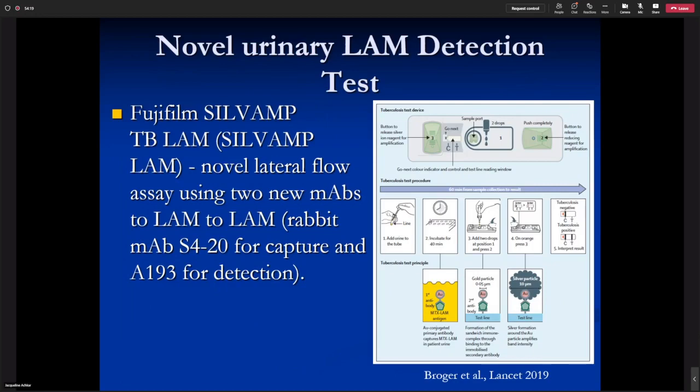There is a very new, cool test out there called the Fujifilm SILVAMP TB LAM test. This has been developed based on 2 new monoclonal antibodies. One was developed in rabbits by a Japanese company, and this is why the name is Fujifilm SILVAMP, and A194 is a human monoclonal antibody that looks as if it's the best detection antibody so far. It's still not as simple a test as the Determine TB test with the lower sensitivity, which, by the way, was based on polyclonal rabbit sera. These are now monoclonal antibodies.